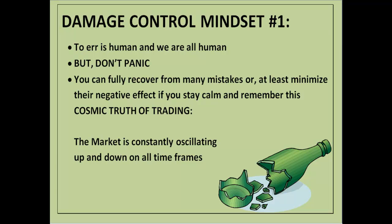Now, to begin with, we all have to appreciate that to err is human, and we are all human. Now, that's for sure a philosophical syllogism that works. But do not panic. You can fully recover from many mistakes, or at least minimize their negative effect, if you stay calm and remember this cosmic truth of trading, which is the market is constantly oscillating up and down on all time frames. Now, what does that mean for us?